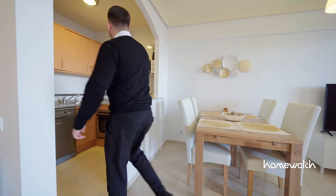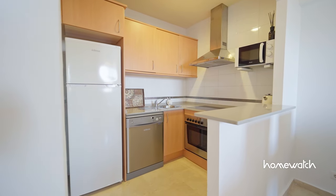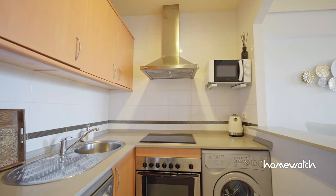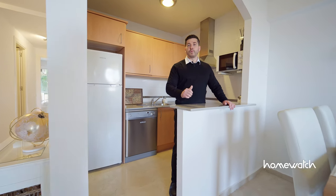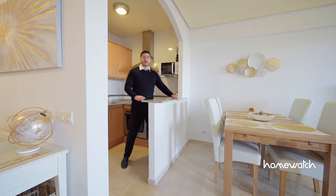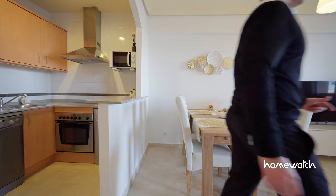Then let's take a look at the open kitchen. It's equipped with the oven, the microwave, and as always, if you rent a property with Homewatch, you don't have to worry about anything. We provide you the cutlery, the glassware, so you can come and directly enjoy your time here. So now let's take a look at the terrace.